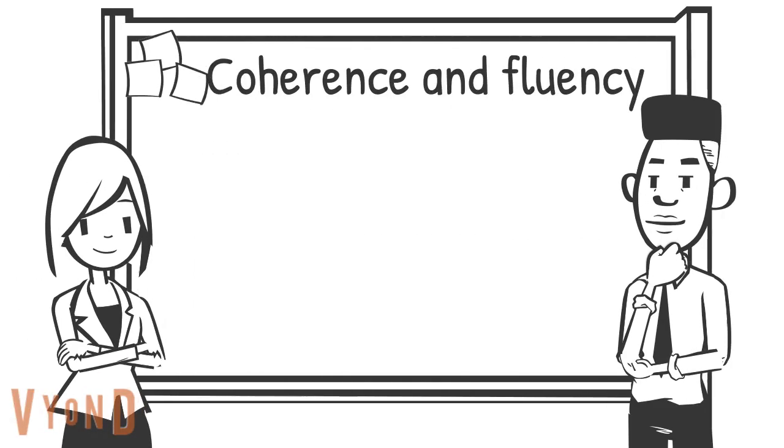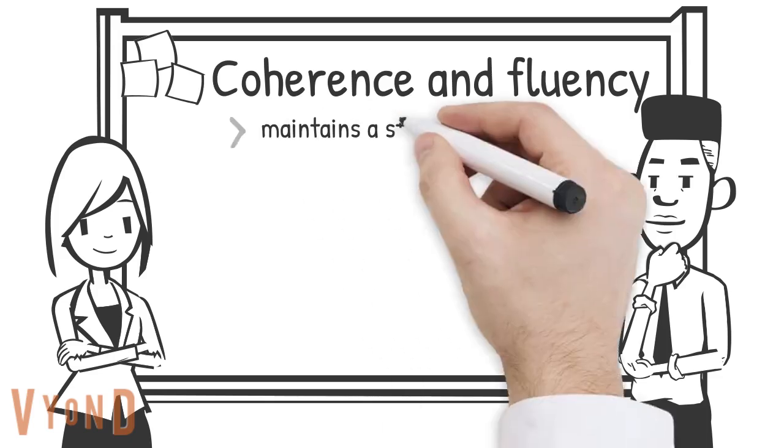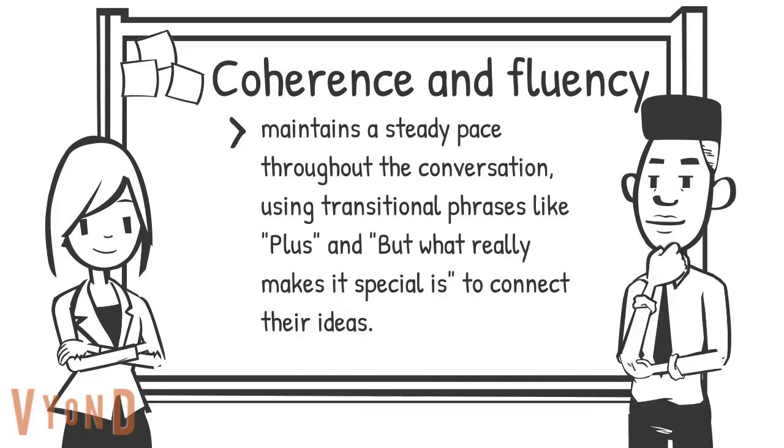Coherence and fluency. The candidate maintains a steady pace throughout the conversation, using transitional phrases like "plus" and "but what really makes it special is" to connect their ideas.